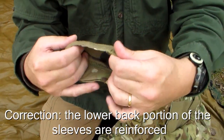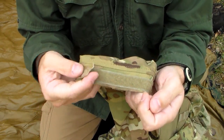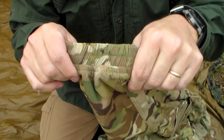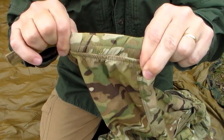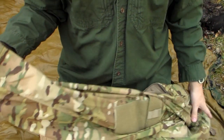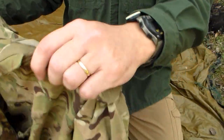On the sleeve cuffs, it's secured by a Velcro tab for tightening. And on the back side, it has somewhat stretched material. And it also keeps it more snug around the wrist for heat retention as well. And that's pretty much it.